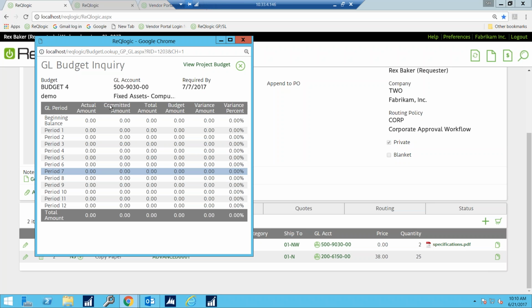Some companies have large requisitions in process, and in GP, you don't know that they're already committed. They may be committed against the budget, because they don't show up until they're an actual purchase order and it has been paid as hitting your budget. So from ReQlogic, you do have the capability to look at what's in progress. Therefore, it could alert you earlier that you may be over budget.